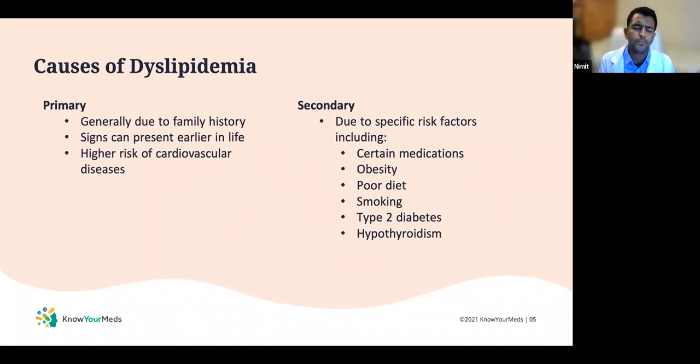And so when you go to your primary care provider and they ask you a question like, does someone in your family suffer from high cholesterol? What they're trying to gauge is, is there any sort of genetic risk that you have because of a family member? And usually with these patients, they'll have earlier signs of cardiovascular events. They'll have earlier signs of other comorbid conditions that we usually see with high cholesterol. And so that's how we get a sense of if these patients are primary in nature.